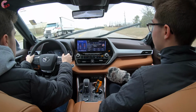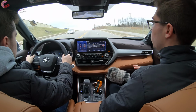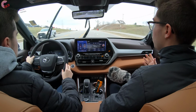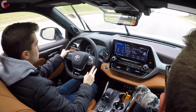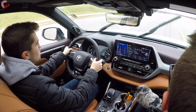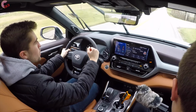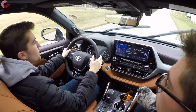And also worth noting is that there will be a hybrid model offered. That's not available just yet, so we'll save that for another video, but just keep that in mind. In a few months, the Highlander hybrid will be available. As I had already mentioned, the powertrain, as in the whole thing, is carryover.